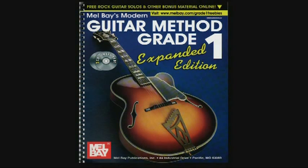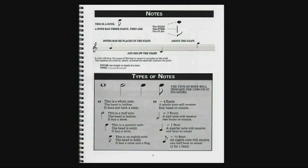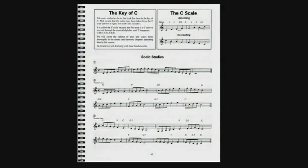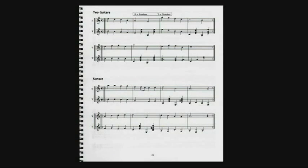Start with Grade 1 Expanded. Now, you can get just the book on any of these, or you can get the book with the CD package. Usually it's 2 CDs. So here's Grade 1. It teaches the basic notes, chords, and scales in the key of C, A minor, G, and E minor. You can get a DVD also with Grade 1. It has over 150 note picking and scale studies. There's over 100 solos in Grade 1 alone. You've got 13 duets included.